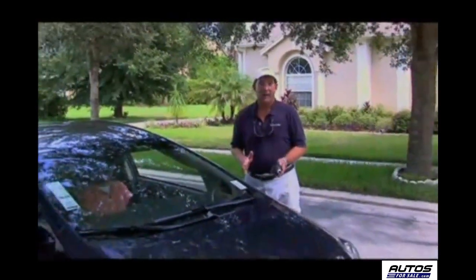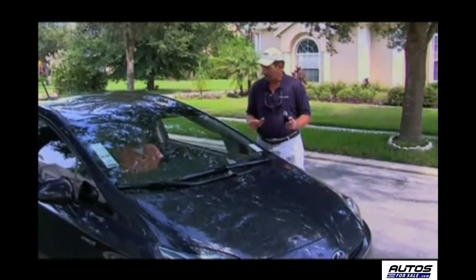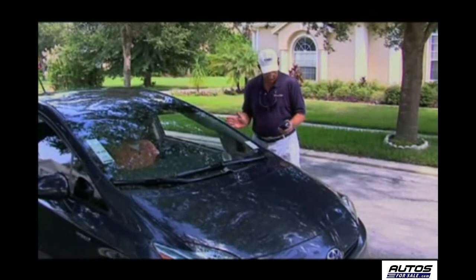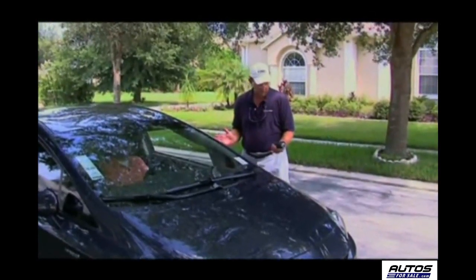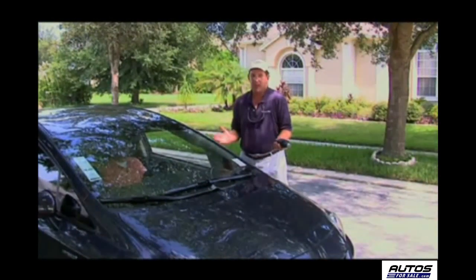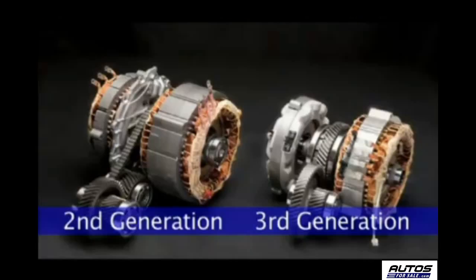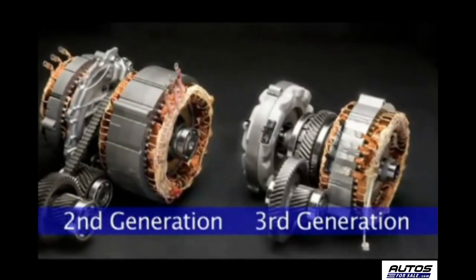Now, another great feature of the hybrid Synergy drive is how quiet it is. Toyota has engineered the Prius to be very quiet inside and out. Now, right now, the engine is off. Let's go ahead and turn it on. There it goes. I got 51 decibels with it off, 55 with it on. Almost imperceptible. And in between the two, the inner workings of the system have also been improved for better efficiency.